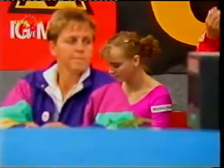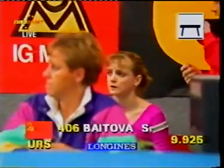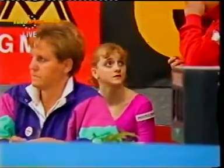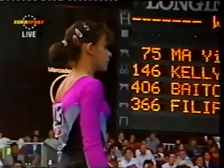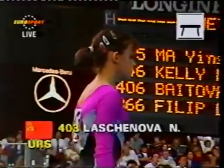I don't know how anybody can cope quite easily with the pressure of competing on beam at a World Championships. 9.925, so they were pretty generous about the landing from that double twist. But Baitova has done her job again, given them a start that doesn't put the others under pressure.